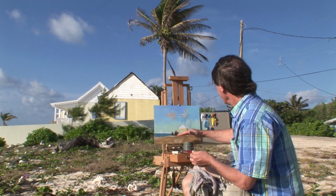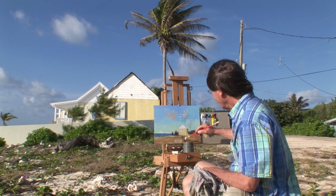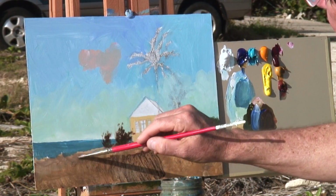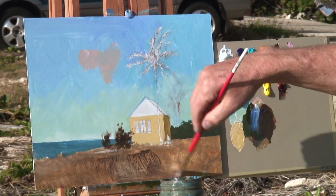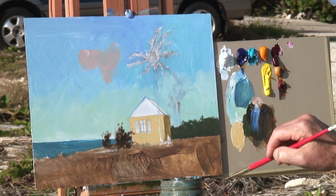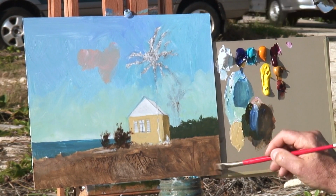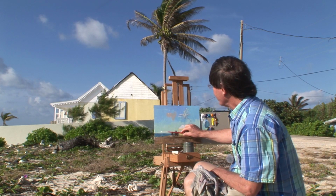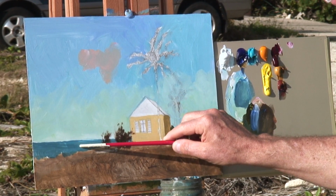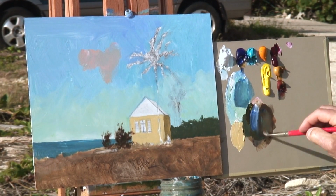This area down here needs to be a little darker. As I squint my eyes, you can sense that. So again, I'm going to put a thin wash on this area of land and dirt shells down here. This is better. These values tie together much better. The values here of the ocean and the earth, a little bit closer together in value.